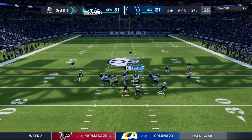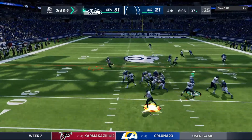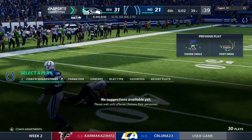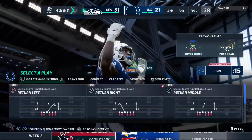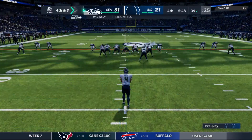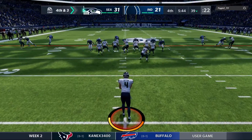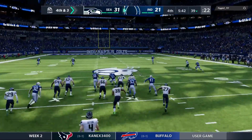Now Wilson. And they're coming back. That's complete to Dissly, the tight end. And he'll get it out near the 40 to the 39. 2 yards is all they'll get on the completion. It's 4th down. As he'll kick it away for the 2nd time.